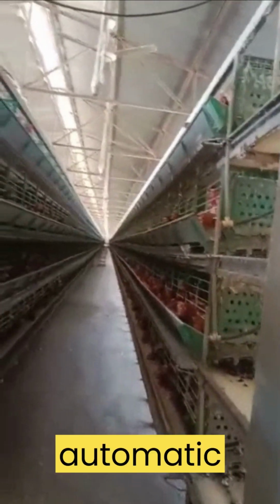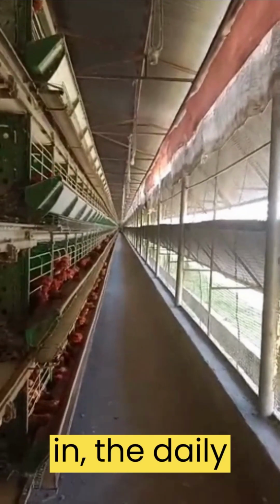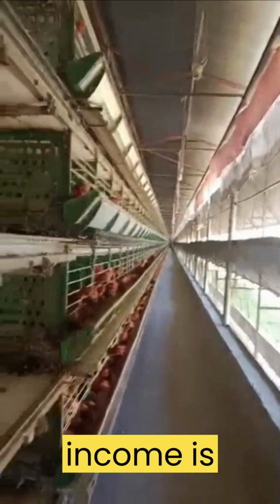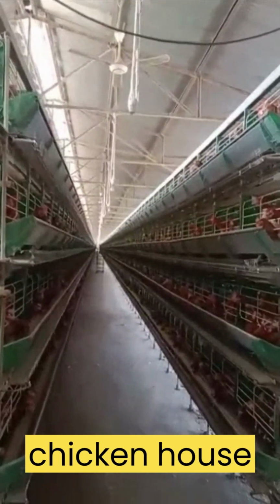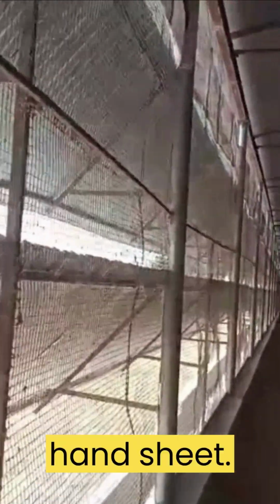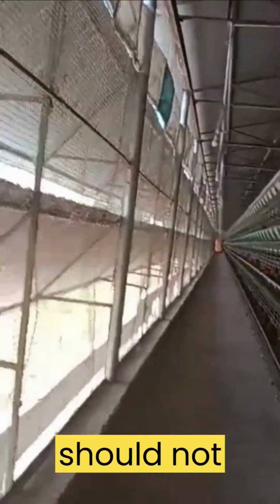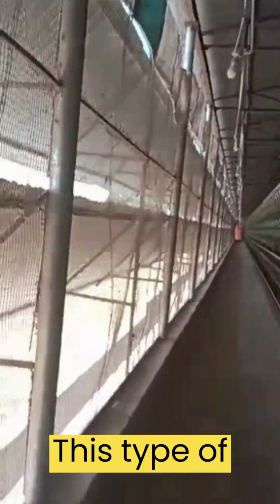So like this, several automatic chicken houses are here. If you make a good investment one time to bring all this, the daily income is big. A generator set is required in case the chicken house has a power shortage. The generator is required to keep the farm running. Outside there is a slope using the sheet. The purpose is that sunlight should not enter, and when the rain comes, water should not enter. For that purpose, this type of shade is fixed.